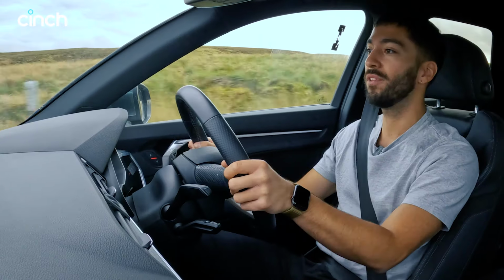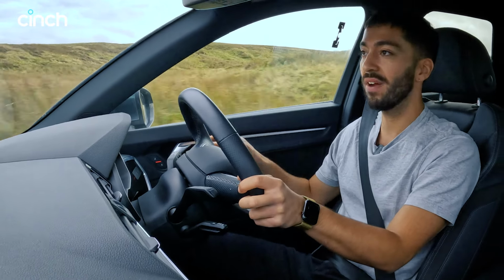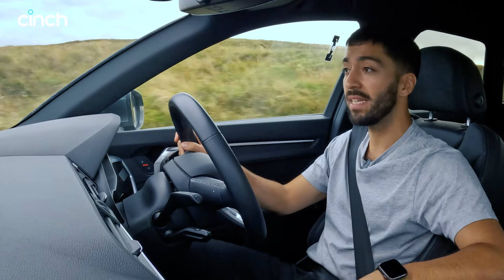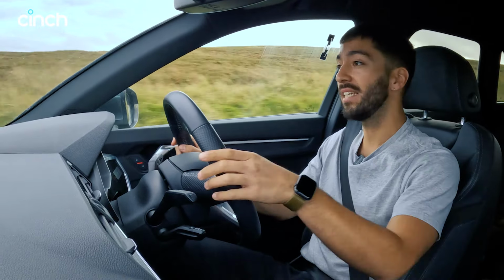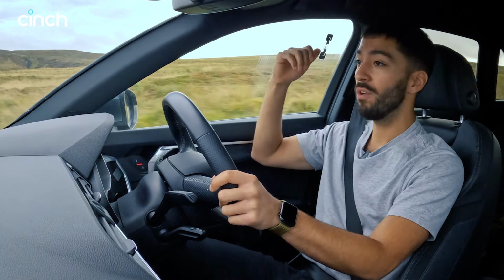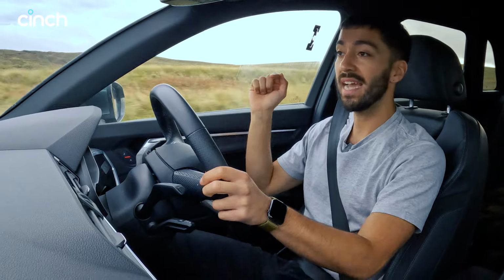And the same can be said for the rest of the interior. You've got space for everything. The cubby holes in these doors are really deep and really wide. Loads of space down here. You've got USB-C charging ports up front and loads of legroom and space above you, behind you. And that's true whether you're sat in the front or in the back. Isn't that right, Henry?